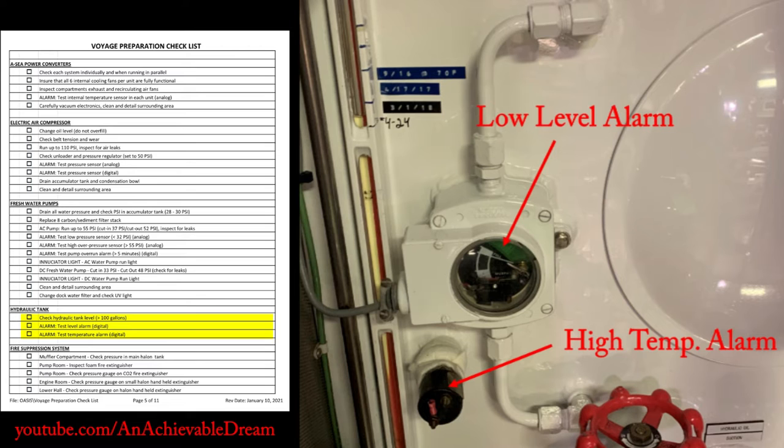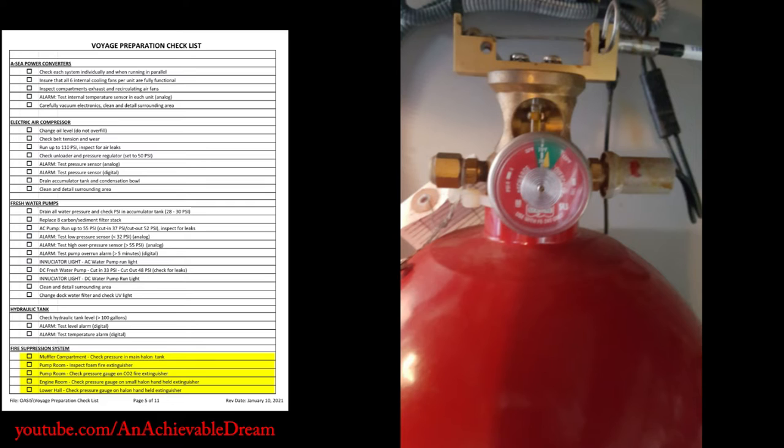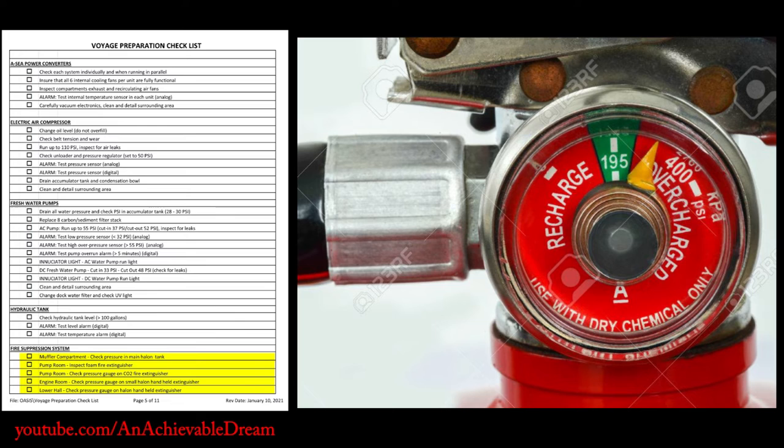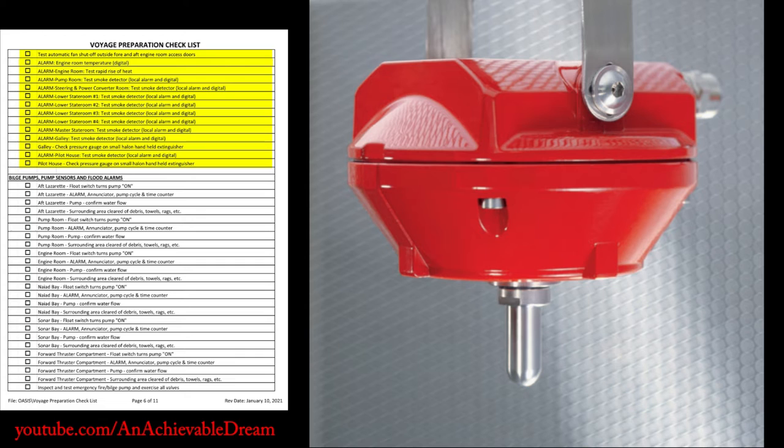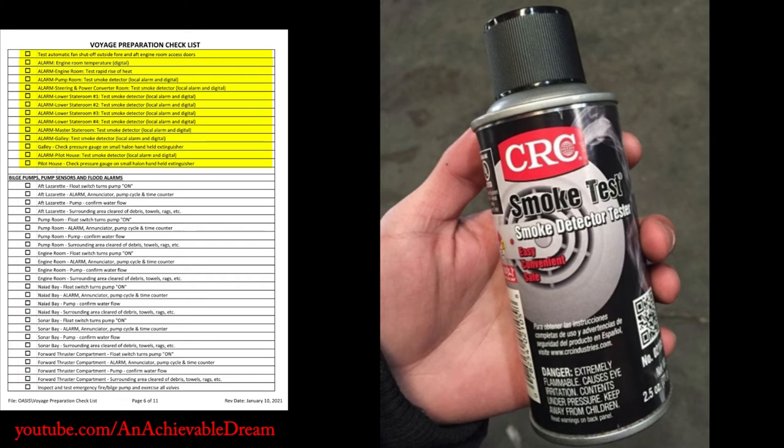In addition to checking each of your fire extinguishers' pressure gauges, they require outside periodic inspection and servicing. You'll want to physically check that your engine room's automatic shutdown switch is functioning correctly. You might also have a rapid rise of heat sensor in the engine room. I don't know of any way to safely, reliably, or effectively test this sensor short of sending it in to a testing lab. As far as your smoke detectors are concerned, they can be easily and quickly tested using readily available canned smoke.